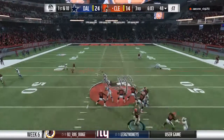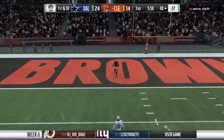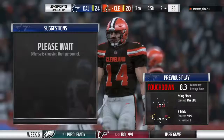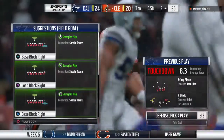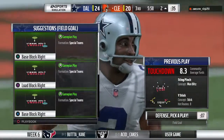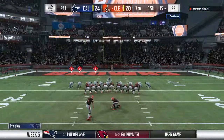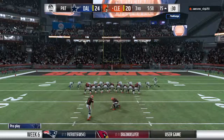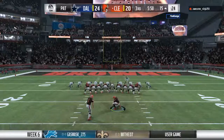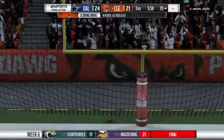They'll look to throw now on first down. And a reception made by Moncrief. And all the way in. Touchdown, Cleveland. Moncrief, his 3rd touchdown now on the year. And the Browns have cut it back within a score. Gano now to add the extra point. It's up and good, and this now becomes a 24-21 ball game.